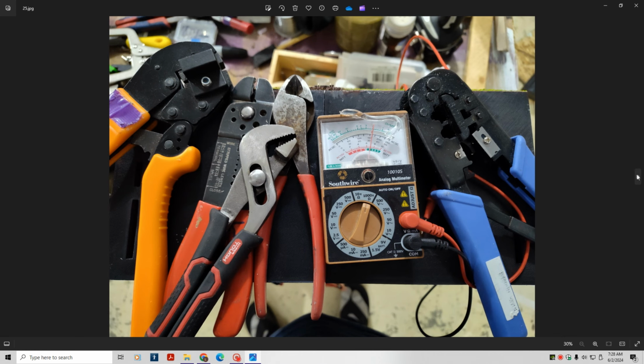The blue tool on the side is the cable builder for building the LocoNet cables. I've got wire cutters in there. I've got a crimper in there. The orange one on the side is an Anderson power pole crimper that I use regularly.